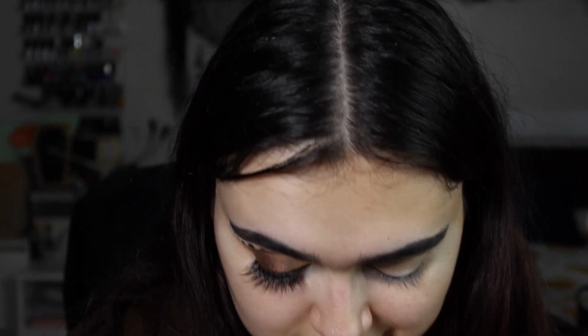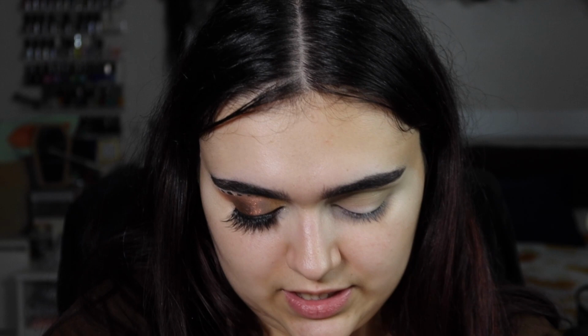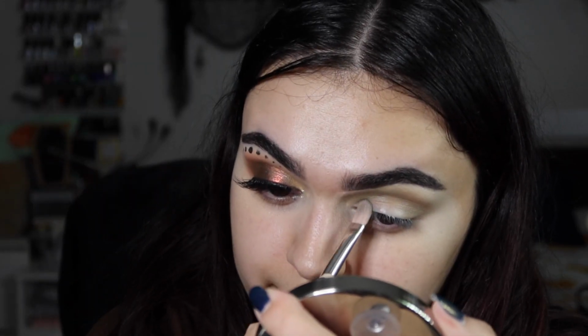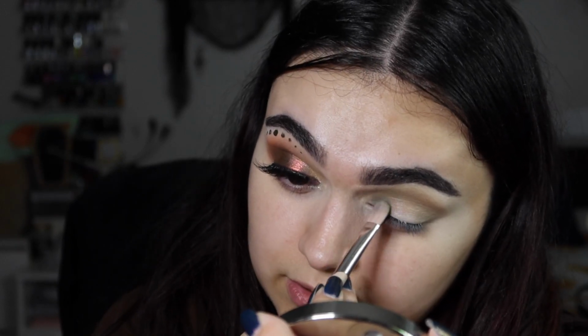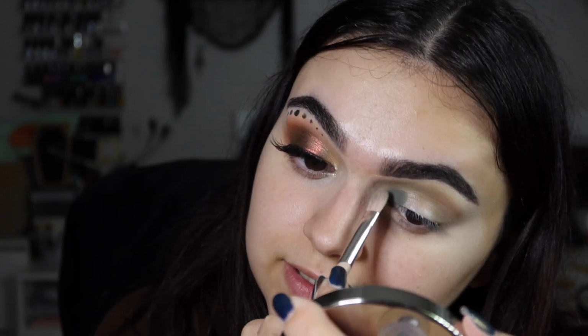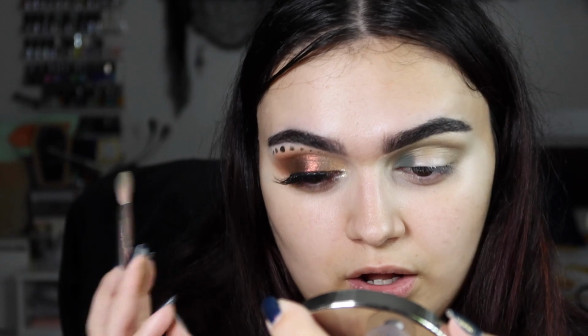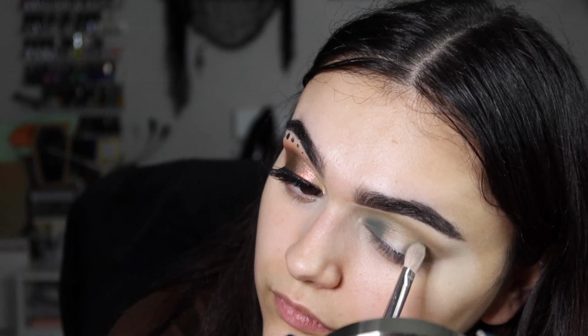I am taking a Fenty 230 blending brush, and I'm gonna take the shade Tanagra, the deeper green in the palette. And I'm just gonna start putting this on the inner and outer portion of the eye, leaving a big old space because I want to see this color in action. We're gonna use a holographic shade. I just need to see it on the eye.